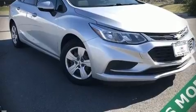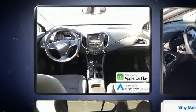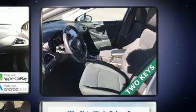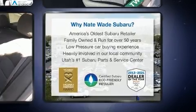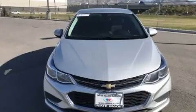Sensibility and practicality define the 2017 Chevrolet Cruze. This four-door, five-passenger sedan still has less than 80,000 miles. Under the hood, you'll find a four-cylinder engine with more than 150 horsepower. And for added security, dynamic stability control supplements the drivetrain.